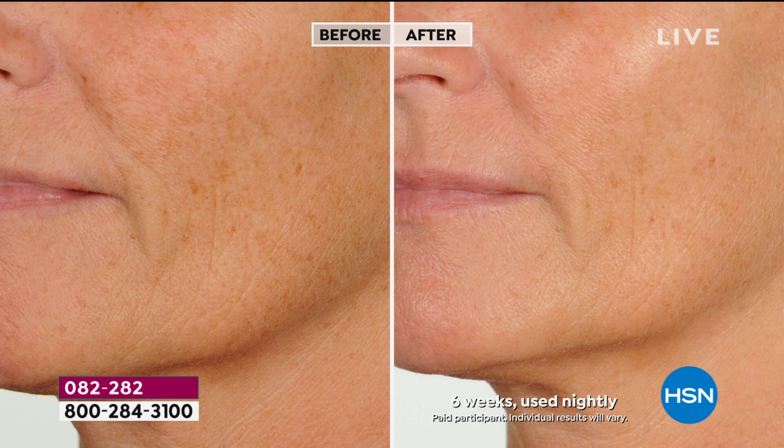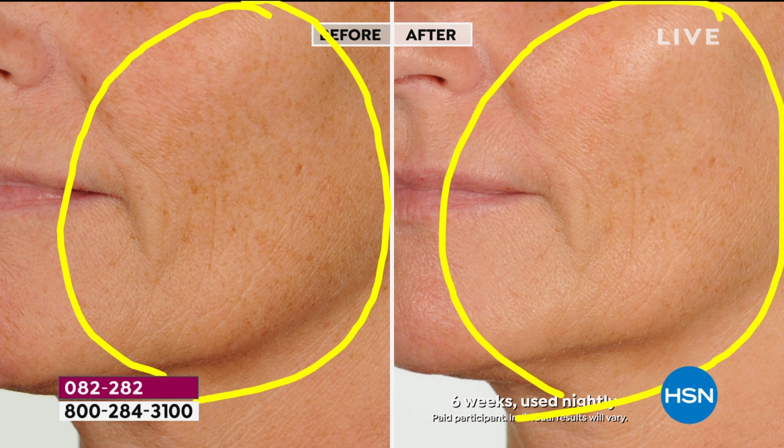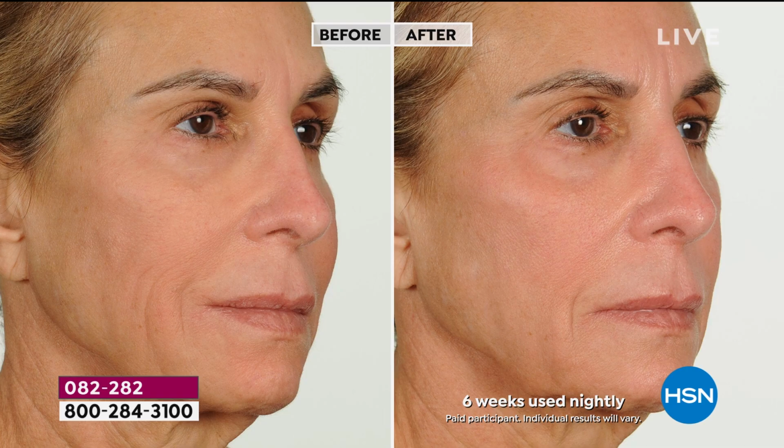Oh, doctor, even look at the tone. Now, who is this? Anyone want to take a guess who that is? Is that Sue? That's Sue. Is it really? Look at her skin. Look at the brown spots. Look at the shine. Look at that tone, how it's evened out. Wow. 6 weeks.